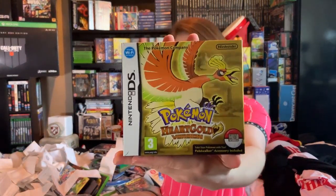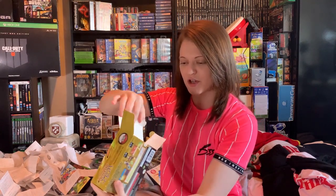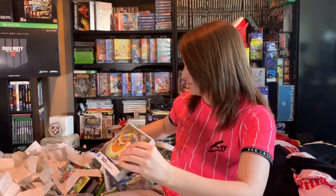And it is Pokemon Heart Gold with the Poker Walker. All beautiful and boxed. God, I haven't opened this in absolutely ages. I'll show you it though. Shall show you the condition. Obviously, you know it's going to be decent because I've accepted it into my collection. It's made the cut. It's been accepted. Chunky but funky Manuel. Let's make some room for it.